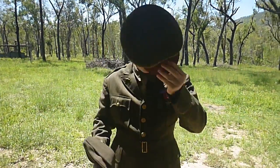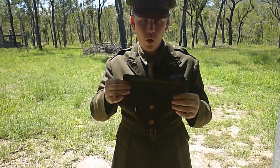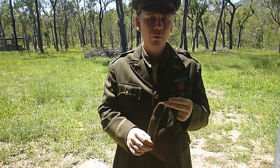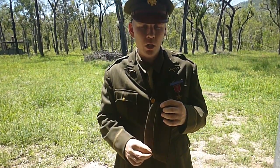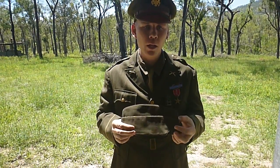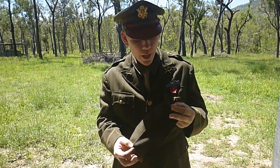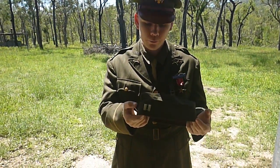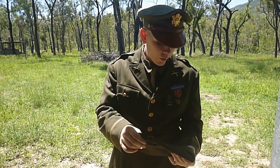On the top of my head is what we call a garrison cap. Now, all units were issued these overseas or in America, wherever they were. They had a colour band to represent the unit, but the officers of the United States Army did not carry the colour. They had a gold and black band, which represents officer, and had their rank put on the side. Now, this is an original one of the garrison cap.